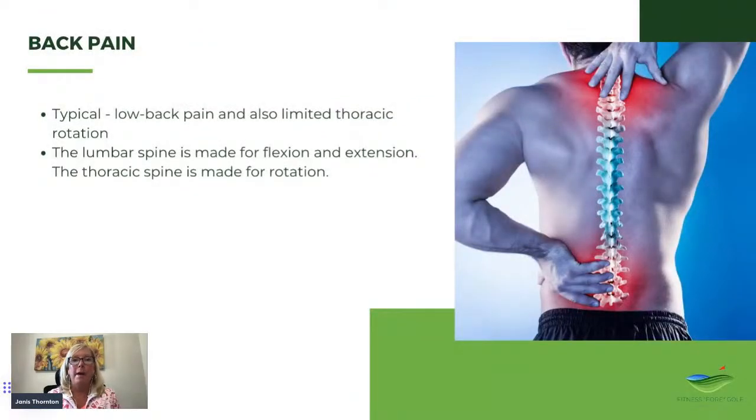So let's tackle back pain first. Typical low back pain for golfers, but what happens when we have low back pain is we also have limited thoracic rotation. Our thoracic spine is made for rotation. Our lumbar spine is made for flexion and extension. A lot of times, because people sit so much at their desks or they're sitting in the car driving to and from work, we're always sitting. We're always doing things in one plane of motion. And this is where we need to get that thoracic spine mobile.